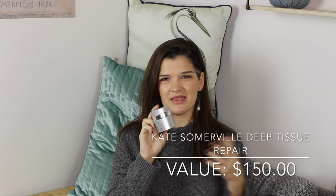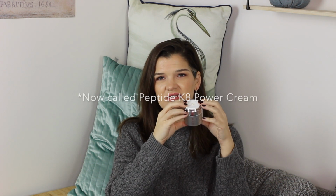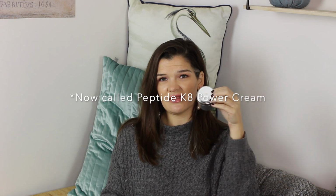I also used up my Kate Somerville Deep Tissue Repair, which I now think is called Kate Peptide, something like that. It's a lotion plus serum, and I love the packaging. It's the type where you squeeze the top and product comes out of the center. I really, really enjoyed that. I had that for about a year, so that's actually not that bad in my book for using it up. But I'm glad that I'm done with that.